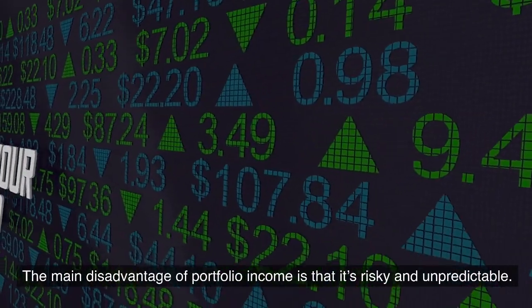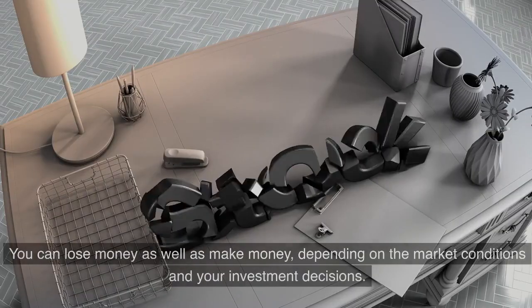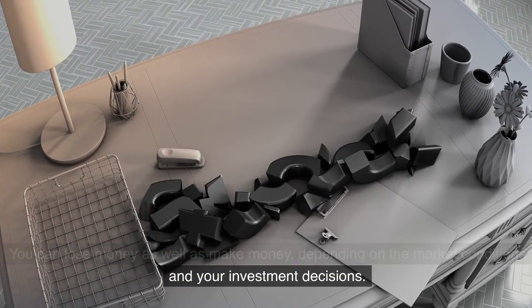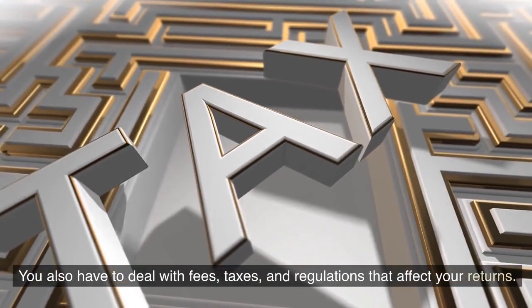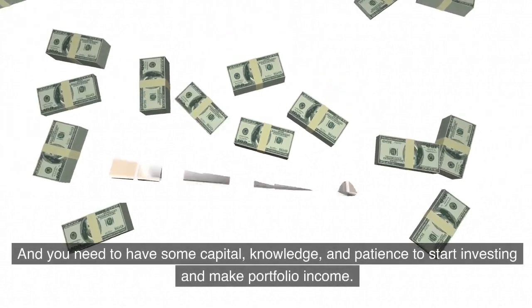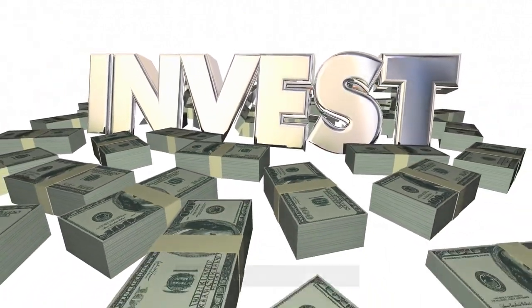The main disadvantage of portfolio income is that it's risky and unpredictable. You can lose money as well as make money, depending on the market conditions and your investment decisions. You also have to deal with fees, taxes, and regulations that affect your returns. And you need to have some capital, knowledge, and patience to start investing and make portfolio income.